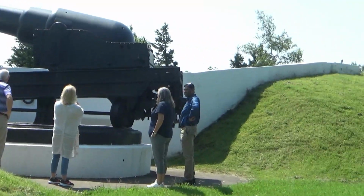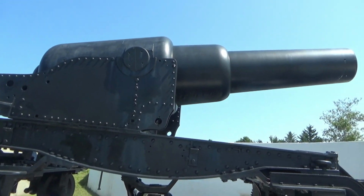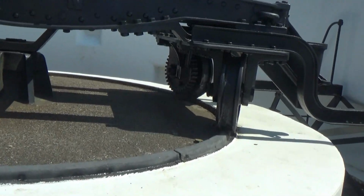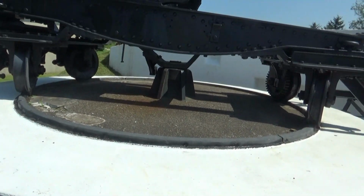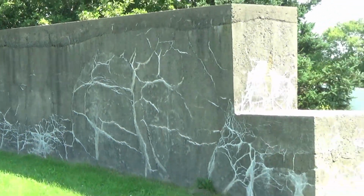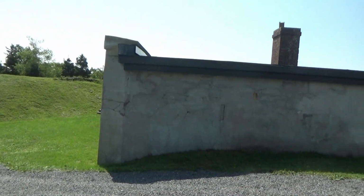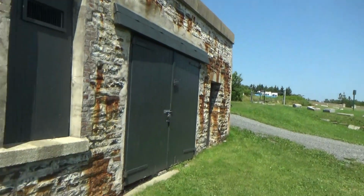They have quite a few of these big guns. I wonder when these things were built. You see how they're on this rail here so they can be turned around, and that's how you aim it. I wonder what this wall is for, which just ends right here. And this is the only building. Well, it looks like the wall once continued to meet up with the building here.